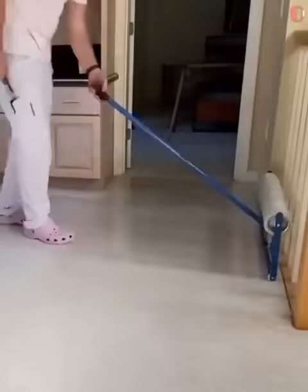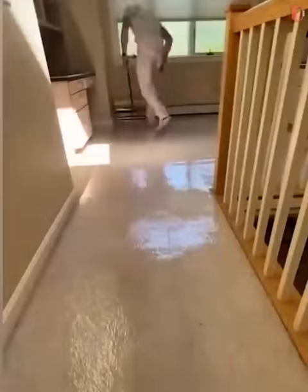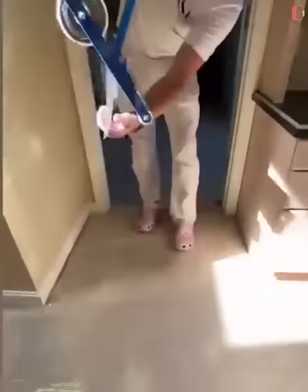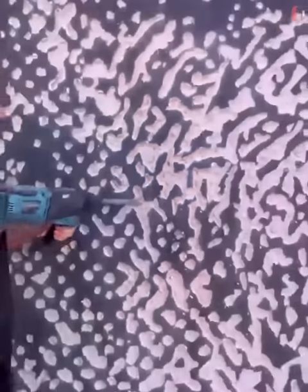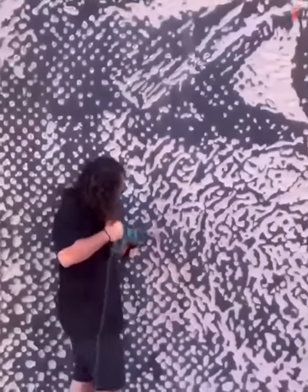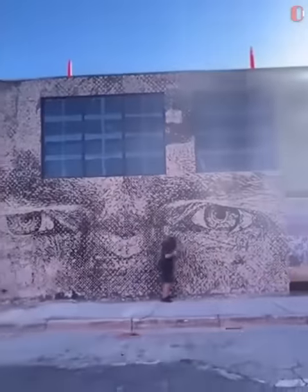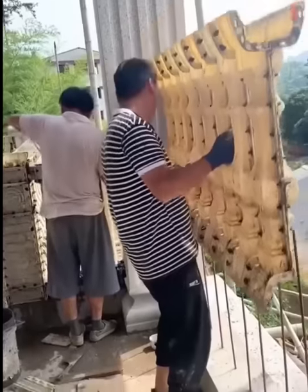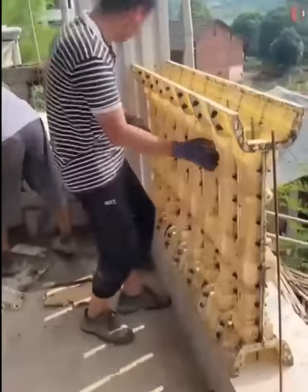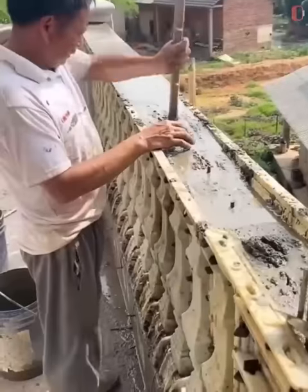Pro tip from a carpet restorer: shield it from dirt with a clever film. With just a drill and heaps of creativity, a versatile artisan turns mundane walls into captivating art. Get ready for a builder to unveil the secret behind crafting a stunning concrete railing in mere minutes.